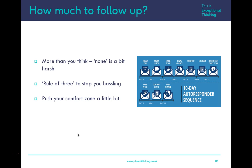But let's run through that process again. So you call them first time, you leave a voicemail, they don't come back to you. You call them a second time, you leave a voicemail, but this time they ring you back and say, "Oh, I'm sorry, I've been on holiday," or whatever it was. Because they've interrupted that rule of 3, I normally say they've interrupted it, so you can start again with that rule of 3. But that rule of 3 can be quite a good way to stop you hassling them and stop you feeling as though you're putting on an immense amount of pressure when it comes to following up.